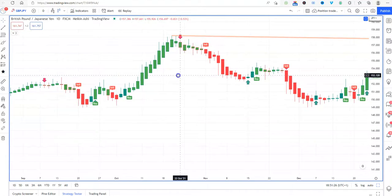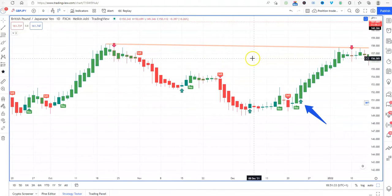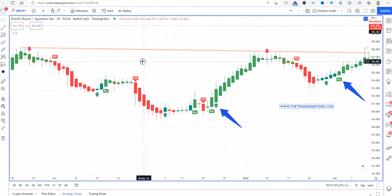So anyway, let me crack on with this. This is a daily chart. I've cleaned it up. So some people think, well, where's that gone? Where's this gone? Well, I've just cleaned it up because I just want to explain how this works and why it works and how successful it is.